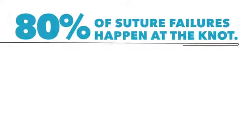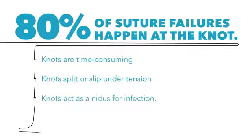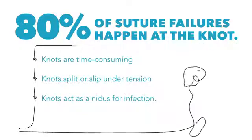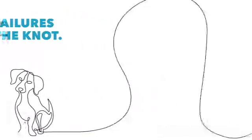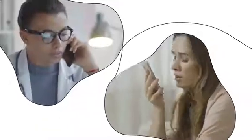incisional related. Factors such as knot breakage, burying bulky knots in thin tissue, and closing tissue under tension can lead to discomfort for the patient, causing licking and chewing, seroma formation, and infection. 80% of suture failures happen at the knot, which has been widely published as the weakest part of a suture. Knots are time-consuming, can split or slip while under tension, and can act as nidus for infection. Resolving these complications can take significant time and attention, with repeat visits and potentially difficult conversations with your clients.